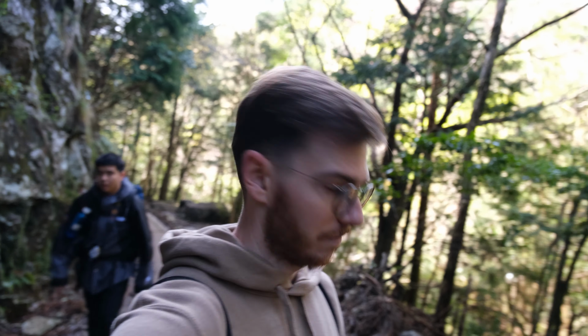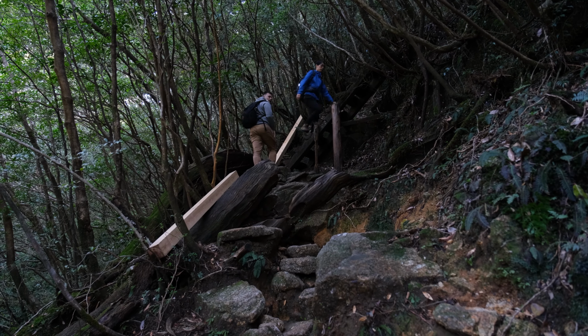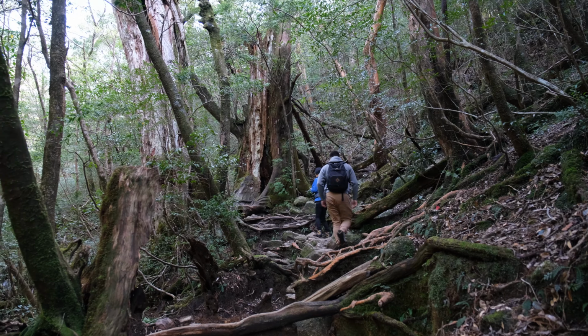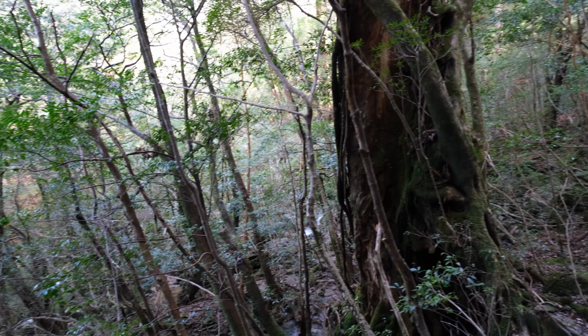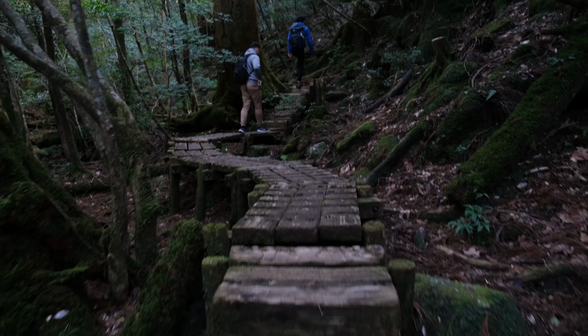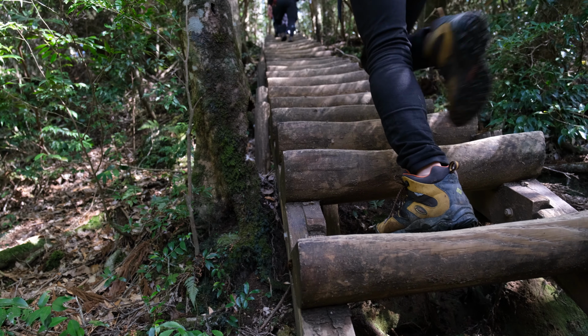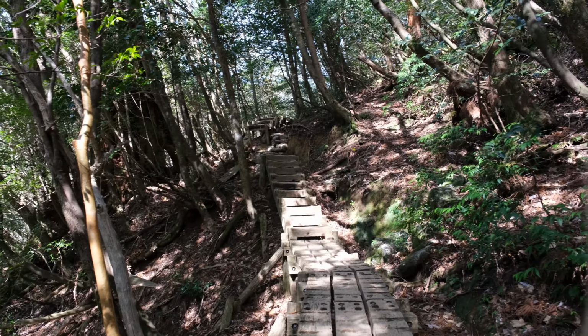There's a pit stop here. This is probably the third toilet we've passed, and it's the last one before the tree. The real hike has definitely begun. We're actually going uphill with stairs and everything. You see it okay? Oh, I can see it okay. Yeah, I see it.